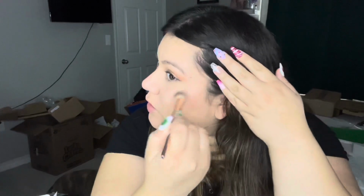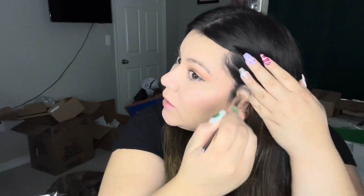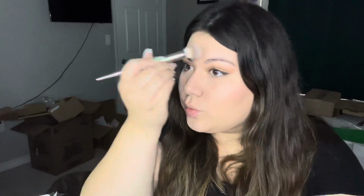So I'm gonna go ahead and jump in with the highlighter in Soho. I mean, you know their highlighters are beautiful, so I'm not really surprised that this is so lovely. You know, I thought it was going to be a lot stronger, but it's not, in a good way. I thought it was going to be too champagne-y, but it actually looks really nice. Alright, well, it's safe to say that I love this. I love the shades.